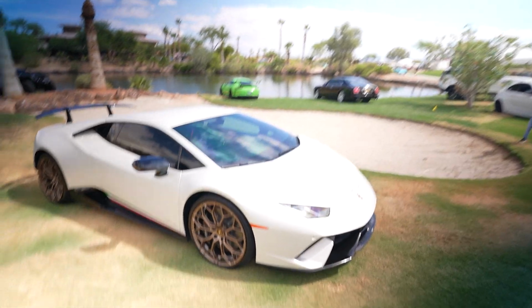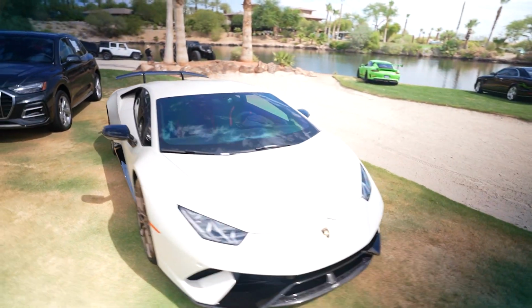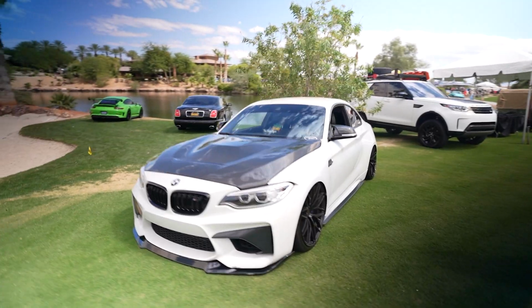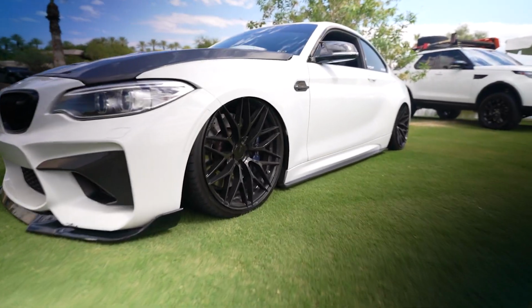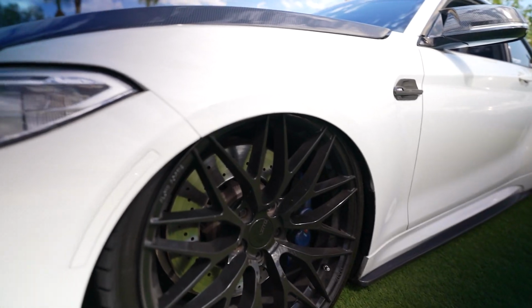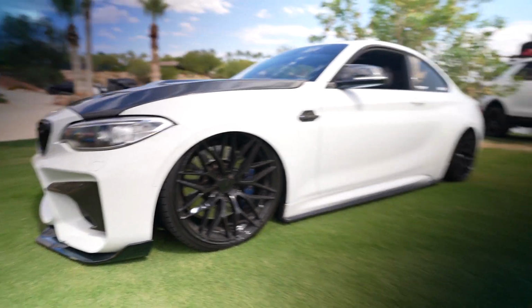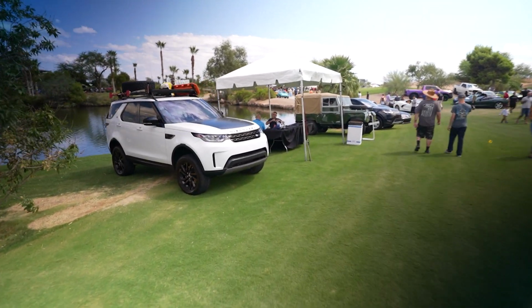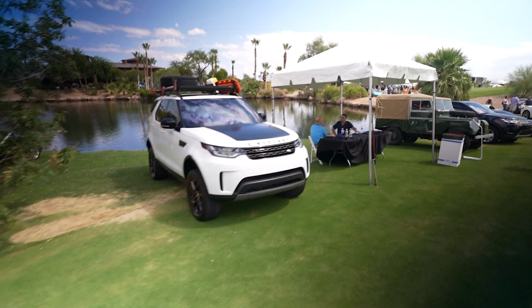Great looking car. I've seen this car driving around, and man, they're just really aggressive. So as I head this way, this guy's static. Do you think? No, he ain't static. So yeah, I'm going to head over by these VWs and wrap up this area of the show. Great show, guys. You're going to want to get there next year if you get the chance.